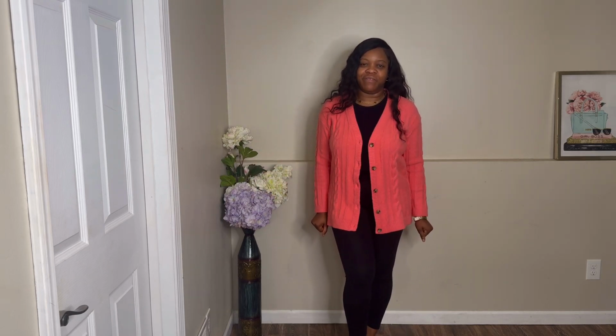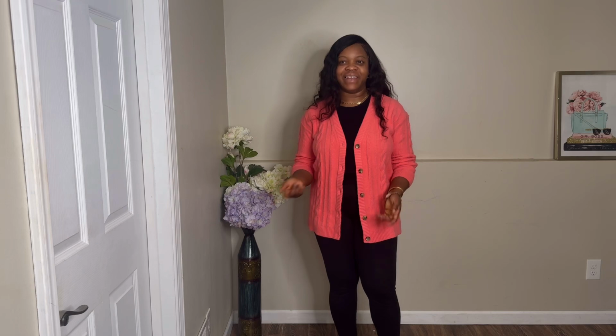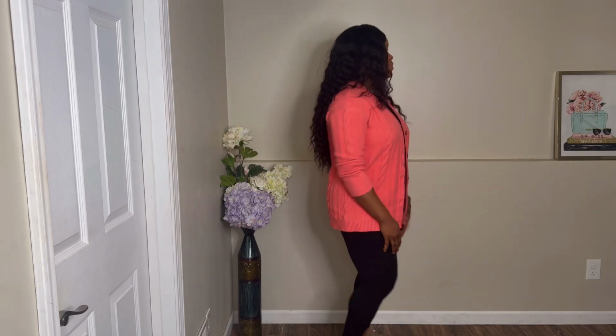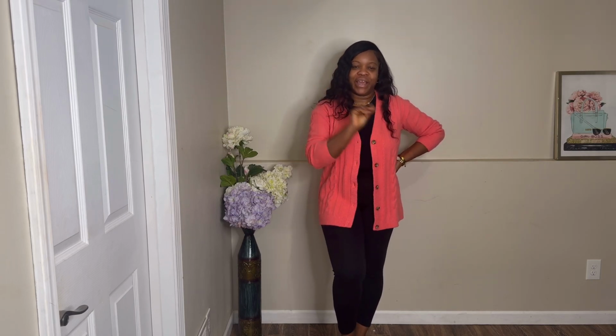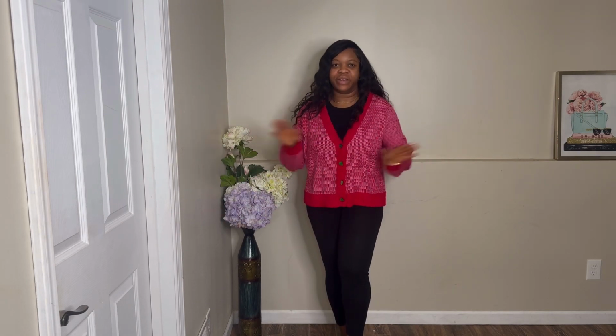So yeah, what do you think of this one? I like this. 99% of the time, I barely wear my sleeves like that. I probably pull it up like this. That's just me. So yeah, let's move on to our last cardigan. And then we have two skirts and we will be wrapping this up. The final sweater, cardigan sweater.